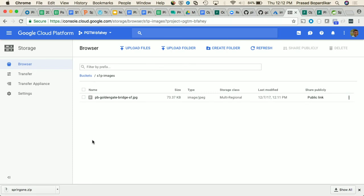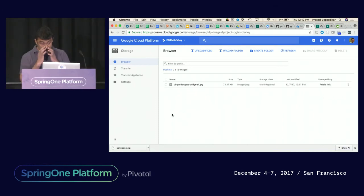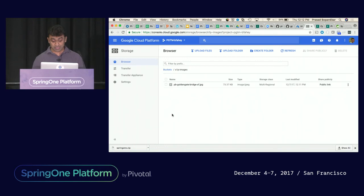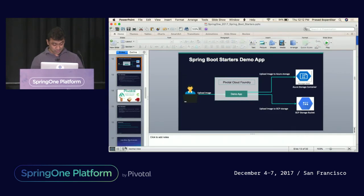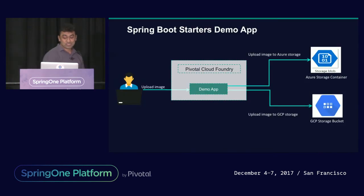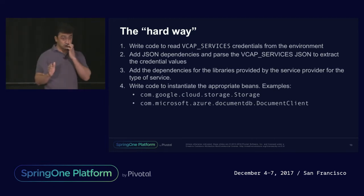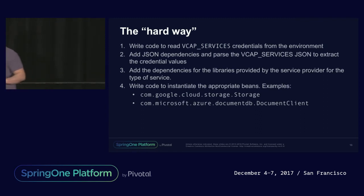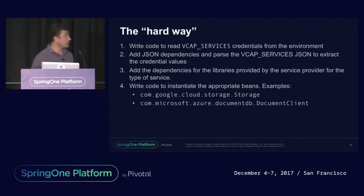How easy was that? I mean, it barely took any time to build this entire app. And I remember, I did not just build the app, I also spun up those services in these clouds, right? So if I go back into the presentation mode, let's try to summarize what we just accomplished. Colin showed this slide earlier. So the most important thing to learn from this talk is that all these steps were entirely eliminated when you're using the starters, okay?